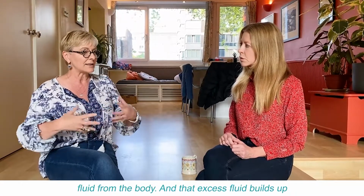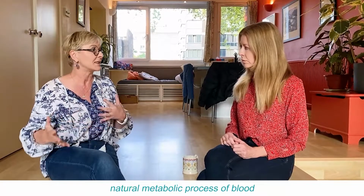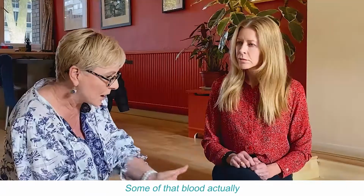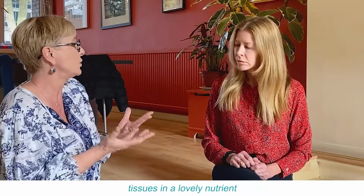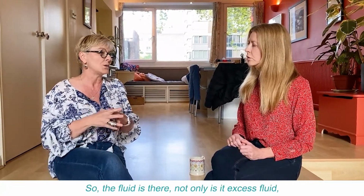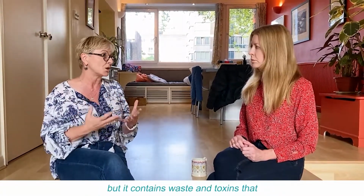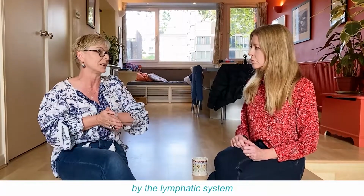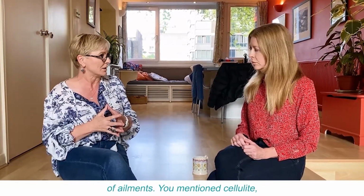Right. And that excess fluid builds up as part of the completely natural metabolic process of blood flowing around our system. Some of that blood comes out of the capillary and bathes the body tissues in lovely nutrient-rich fluid and in so doing creates waste. So it's not only excess fluid, but it contains waste and toxins that, if they're not picked back up by the lymphatic system and transported out of the body, can cause a number of ailments.